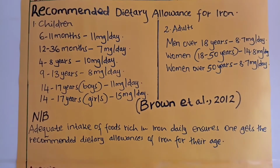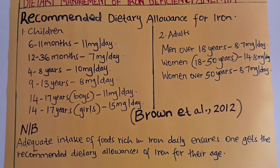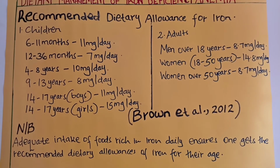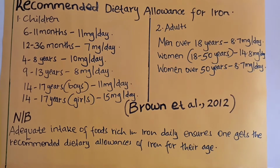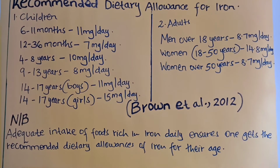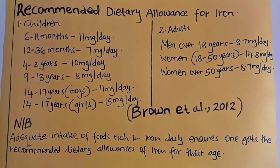2012. And someone may wonder, how will I know that my child is getting this amount of iron that is recommended? Or how will I know I'm getting this amount of iron that is recommended? You do not have to worry. We are saying adequate intake of foods that are rich in iron daily ensures that one gets the recommended dietary allowance of iron for their age. We are going to see which foods are rich in iron.